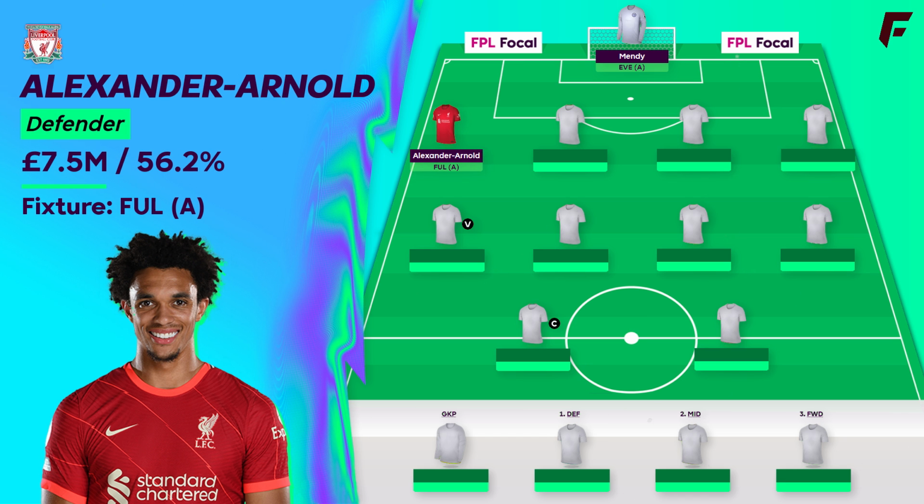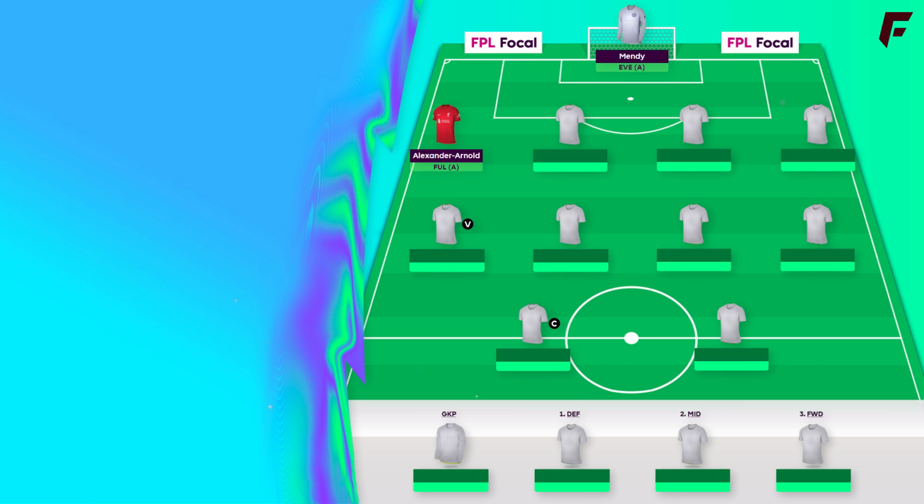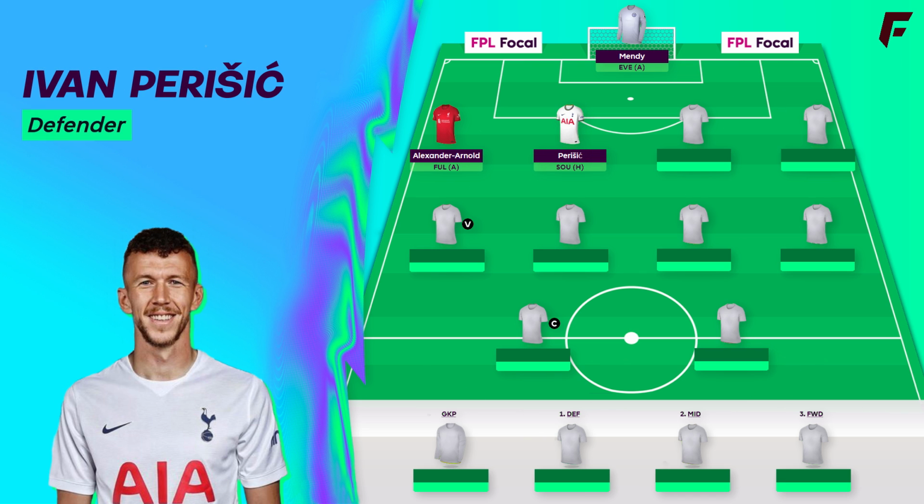Trent could have been priced at 8.5 mil and I still would probably have got him. Last season he scored 6.5 points per match, which was the third highest in the league. Only Salah and Son scored more per game. However, they cost 5.5 mil and 4.5 mil more respectively, which tells you everything you need to know about Trent, rightfully in the template. We don't know how Perisic will fare in the Premier League, but 5.5 mil could make him bargain of the season.